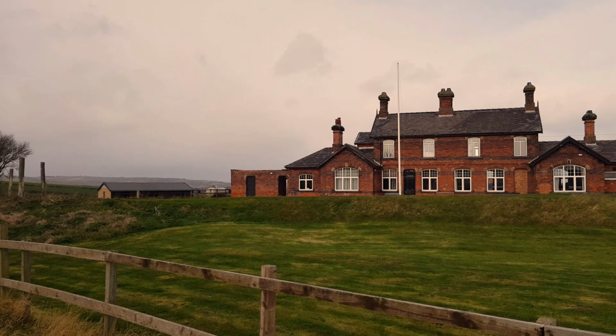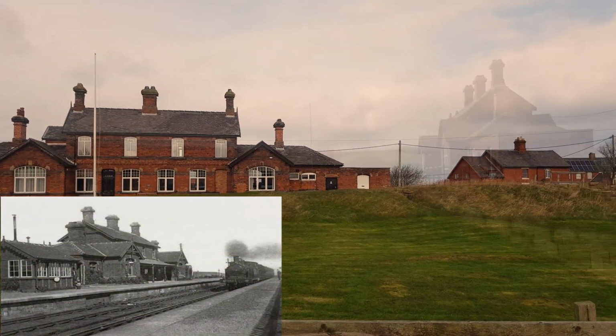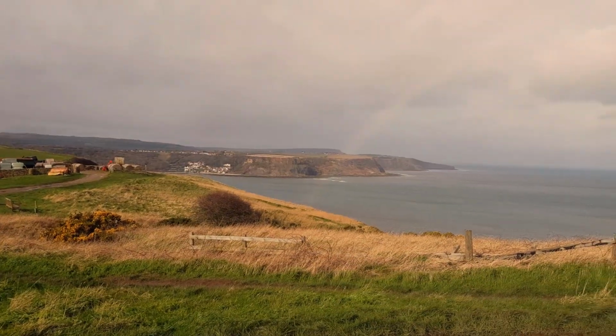This station was opened on the 3rd of December 1883 and served the village of Kettleness. It closed on the 5th of May 1958.